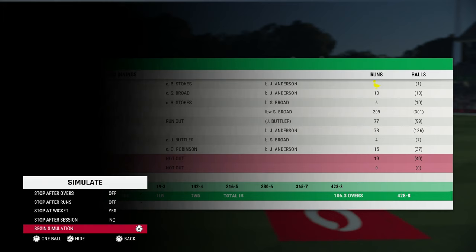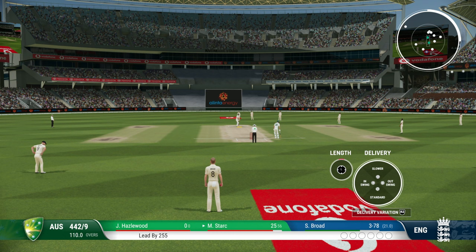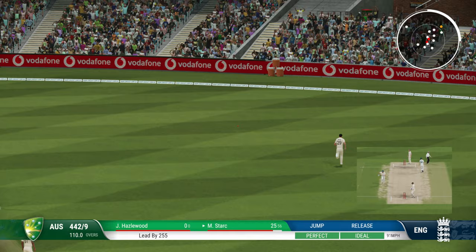Hey, there you go, he's finally gone. And, well, we'll hopefully manage to get the final wicket now. Here we go then. Let's see how we get on. Stuart Broad, 3 for 78. He's bowling into Mitchell Starc, who is having a decent innings so far. 25 off 56.